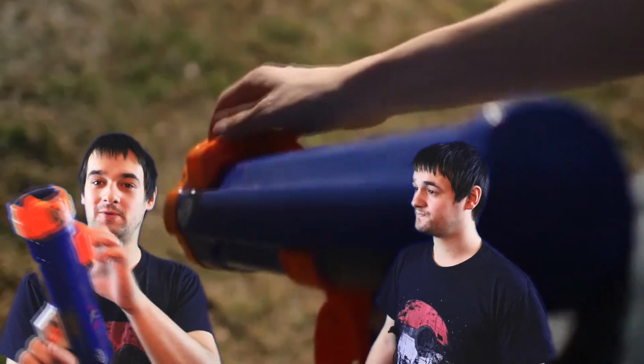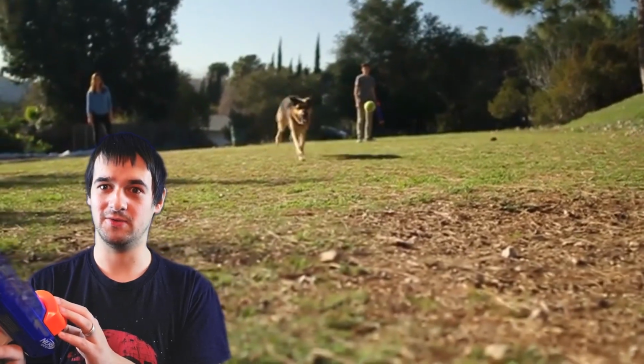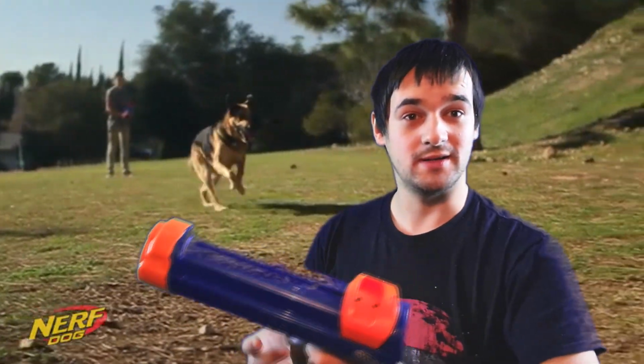It's fun. So yeah, you just put your tennis ball in the end. Pull that back and then it's ready to fire. I don't suggest doing it indoors. This thing is basically one of those extended arm things that you use to throw it, but it's a gun, so you don't have to do anything. You know, really useful.